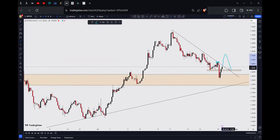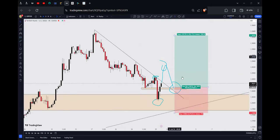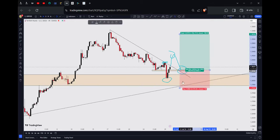Just know it's not a downtrend, it's actually a pullback. Now, this will become a low, this will become a higher high, this will become a potential higher low in the market. And if you are buying, we enter the market at a higher low. This will be our buy point. From this zone, our stop loss will come right below the low.